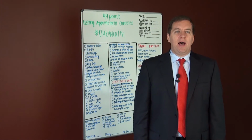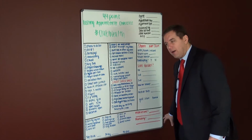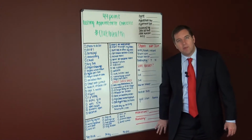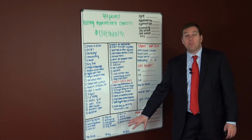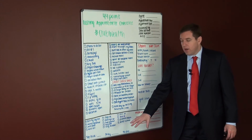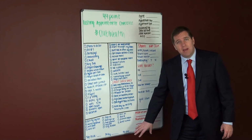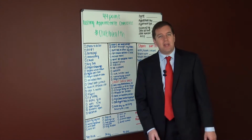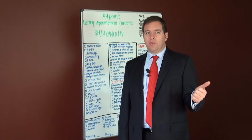All right. So once I've gone through the third column, I come down here at the bottom. All of this stuff down here at the bottom of the checklist, this is for my staff. I want my team, most importantly my listing coordinator, I need her to know what has gone on at my appointment. I need to give her all of the information that she needs. So I check off the box. Is the listing signed? Yes or no? If it is, I check it off.